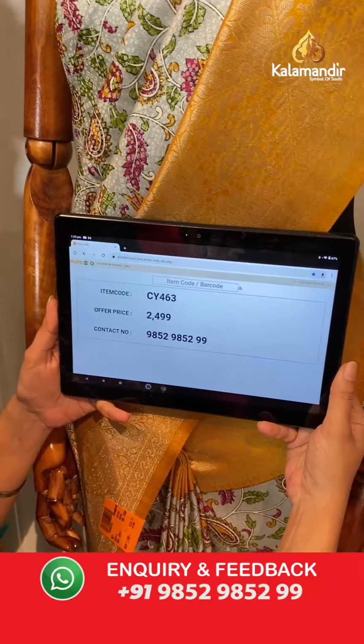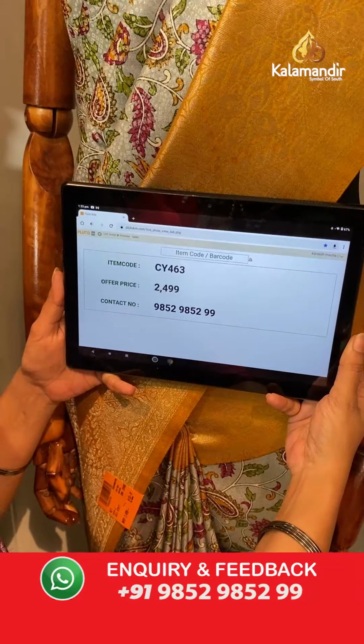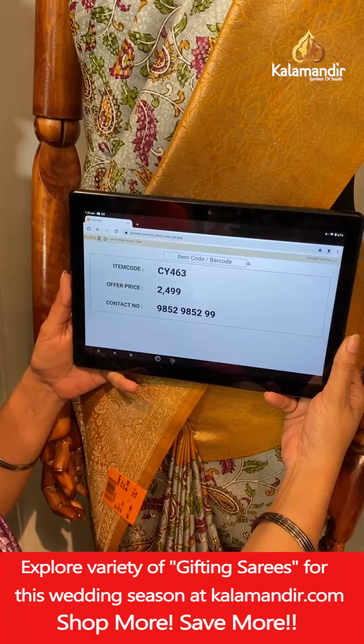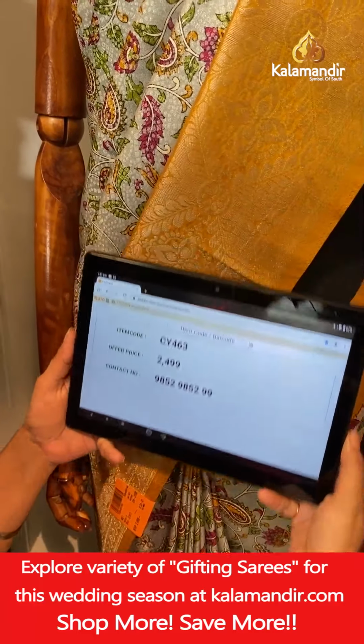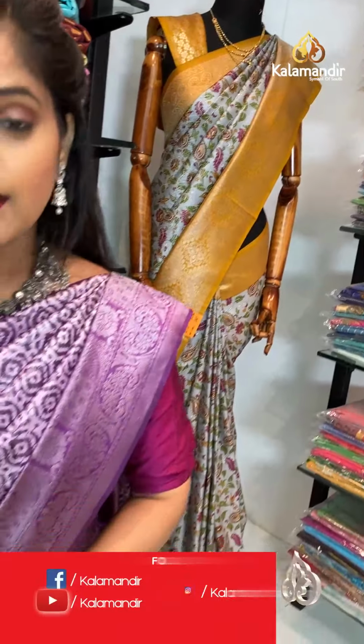Let's have a look at the pricing. Saree code is CY463, offer price 2499 rupees. To place an order, take a screenshot, send it to our WhatsApp number 9852985299.